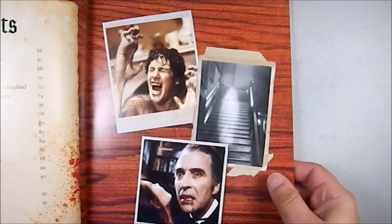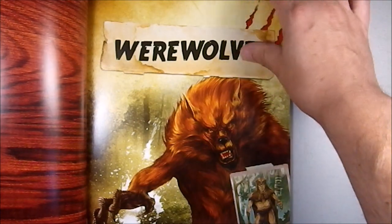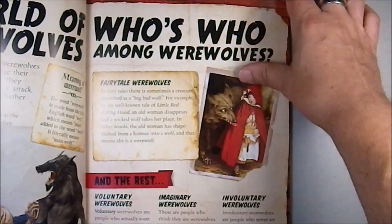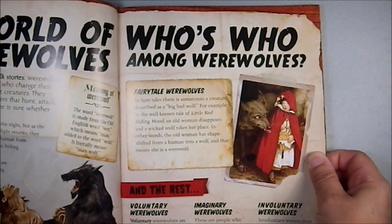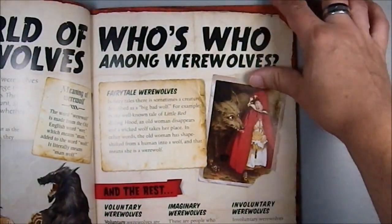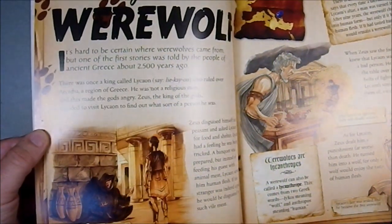So we start out with a nice little splash page, and we go right into werewolves. And that's a lovely werewolf, actually. A world of who's who: werewolves among werewolves. It's presented in a kind of field guide manner.